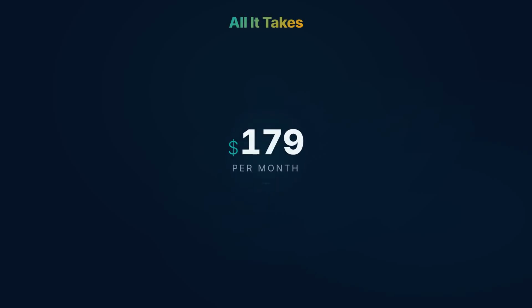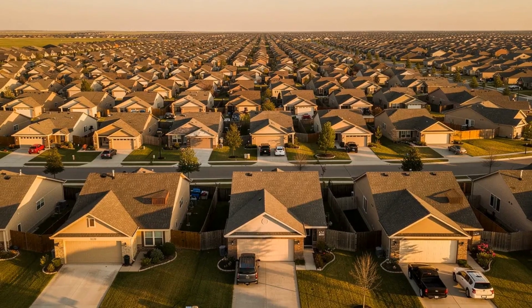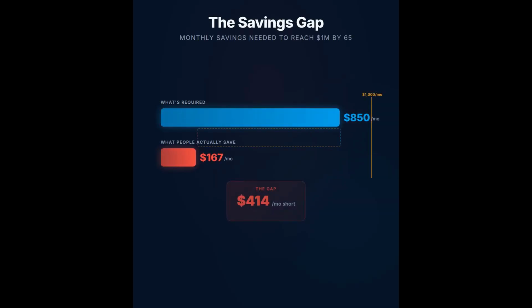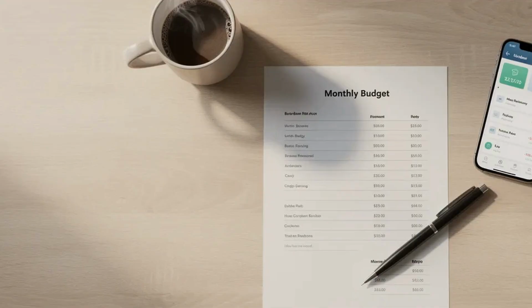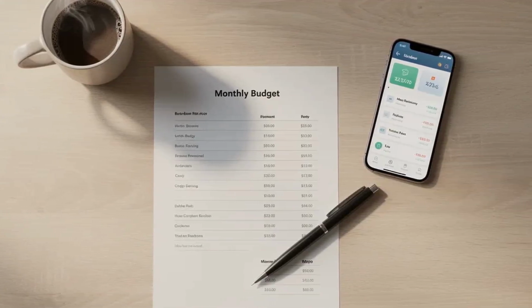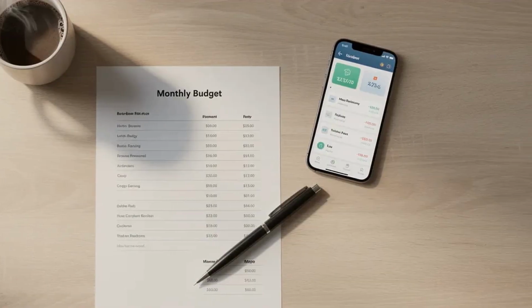$179 a month, that's a car payment. That's dinner out twice a week. And according to the math, that's all it takes to retire a millionaire. But here's the thing, the vast majority of Americans will never get there. So the question is simple. How much money do you need to set aside every single month to end up with $1 million?